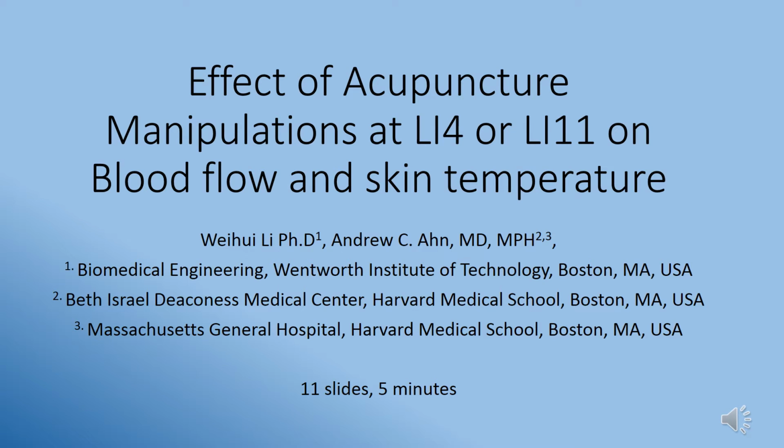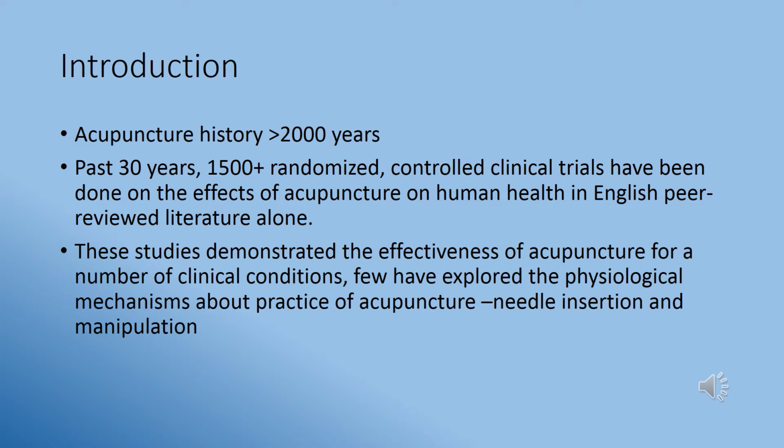Here I will talk about the effect of acupuncture manipulations on blood flow and skin temperature. Acupuncture has more than 2,000 years of history. A large number of clinical trials have been done about acupuncture effectiveness, but fewer have explored the physiological mechanisms underlying acupuncture manipulation.